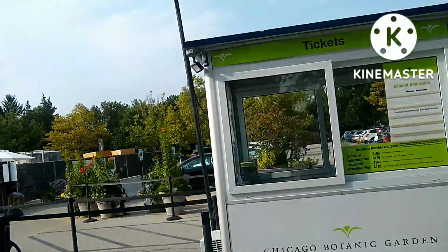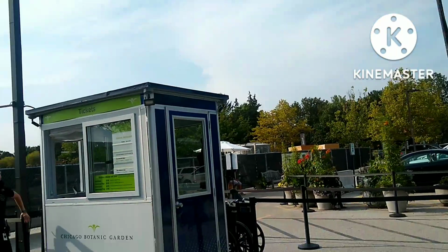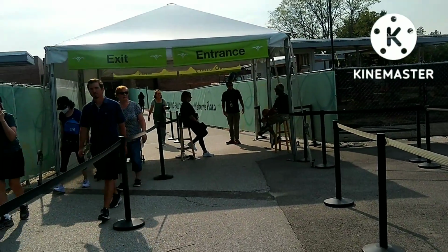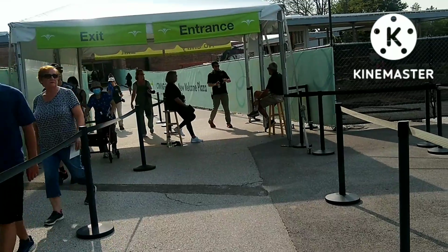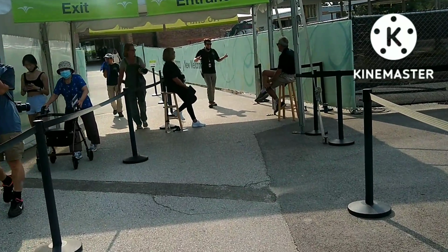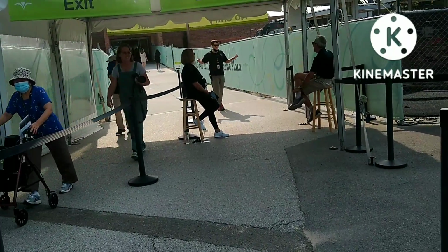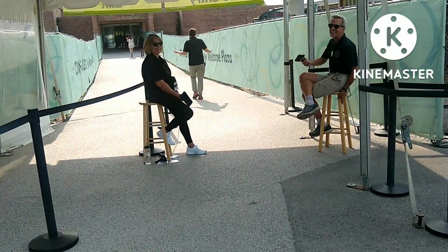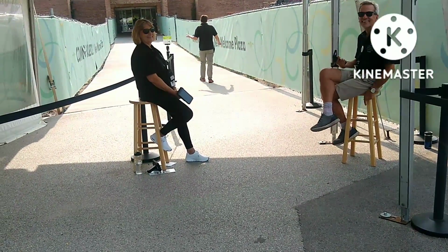Do you know, guys, Chicago Botanical Garden offers a number of free admission days for Illinois residents each year. And it will open at 8 a.m. and close at 6 p.m. To our luck, we got free admission because we are Illinois residents. We just paid $8 for our car parking.